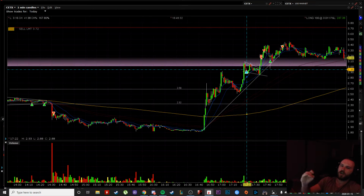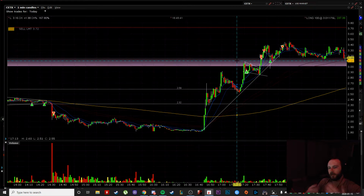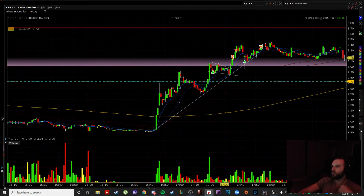He kept just walking it up and buying up the shares as it was dumping. And he was getting filled. He didn't care. He was just filling everything. And then all the shorts are scrambling on the ask to cover. They're just buying everything on the ask because this guy is blocking them from buying on the bid or covering on the bid. So this thing just rockets.